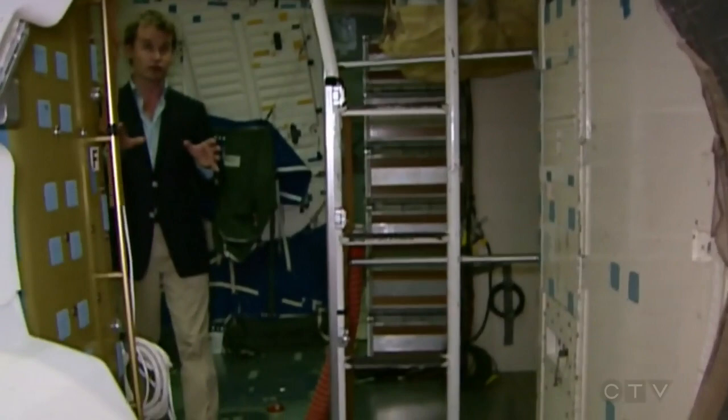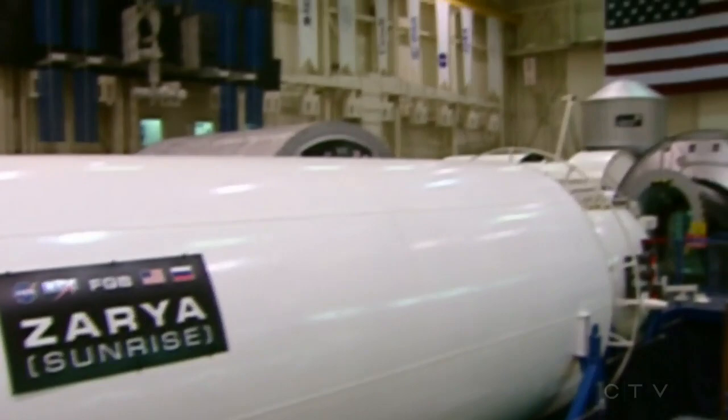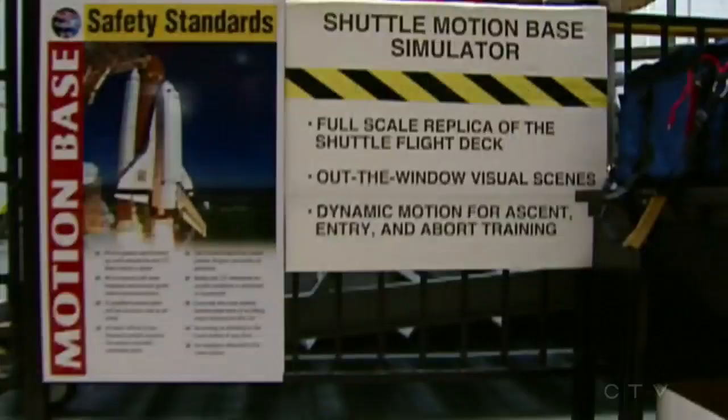So we've seen where Julie and her fellow astronauts train for spacewalks. This is the crew compartment trainer. Now this is where they train on how to enter and exit the space shuttle safely, just in case of an emergency. This module actually goes vertical to simulate what it's like pre-launch, but it's one of several modules like this. This is the shuttle motion base simulator.